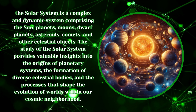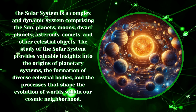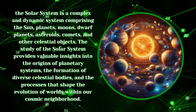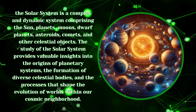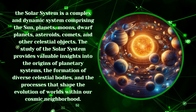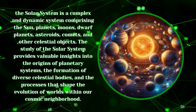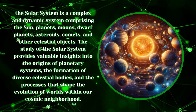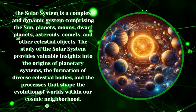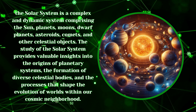The solar system is a complex and dynamic system comprising the Sun, planets, moons, dwarf planets, asteroids, comets, and other celestial objects. The study of the solar system provides valuable insights into the origins of planetary systems, the formation of diverse celestial bodies, and the processes that shape the evolution of worlds within our cosmic neighborhood.